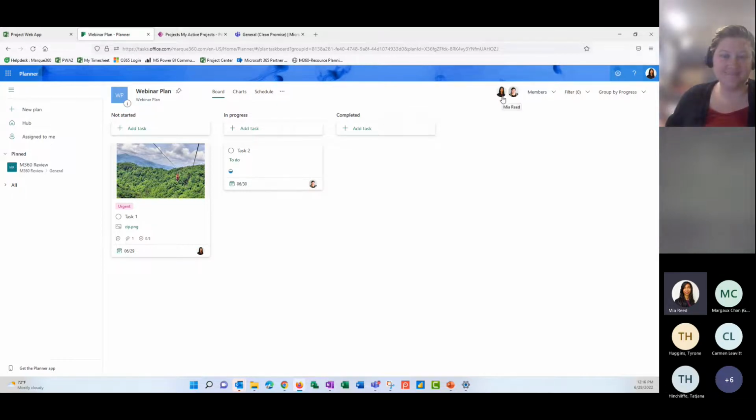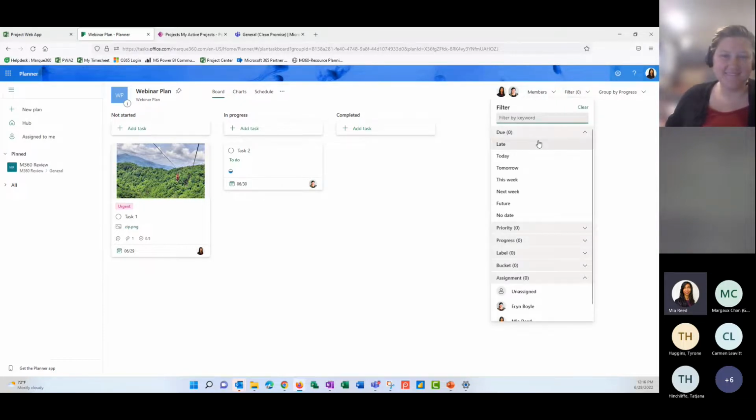So right now it's pretty small, it's just me and Erin. There are different filters that I could apply. So I can filter whether something is late or due today or due tomorrow, right? And then these kind of add on to each other. I can also filter based on priority.